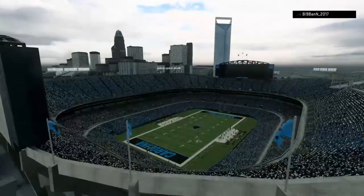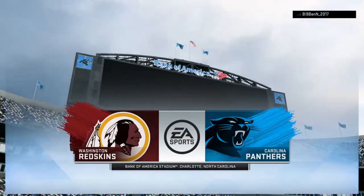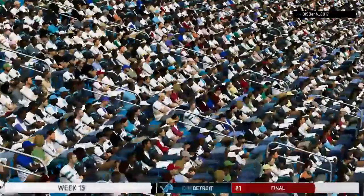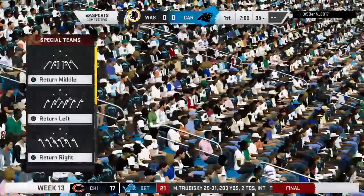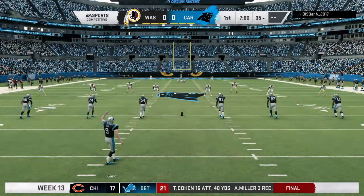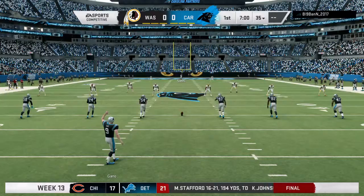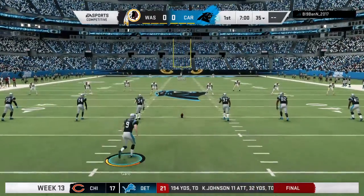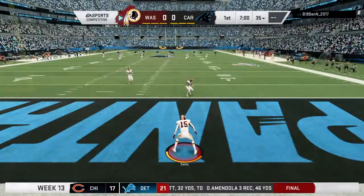Well, it is just the perfect time of year for a trip to the Carolinas, and that's where we find ourselves at Bank of America Stadium in Uptown Charlotte. Just a moment ago, the lights, the cameras, the action, all the pyrotechnics, everything was ablaze, everything was allowed here in Bank of America Stadium as Carolina emerged from their tunnel. And we are ready to go as the Panthers get set to match up with the Washington Redskins.